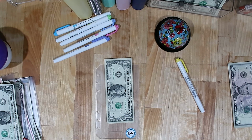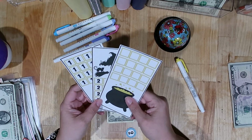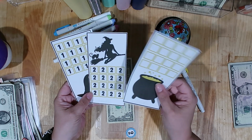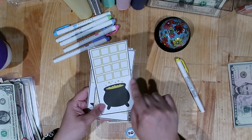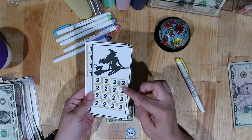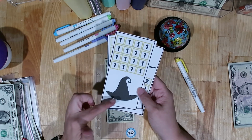And since I finished that challenge, I'm going to need to bring in a new one. And this time I'm actually gonna bring in one that I created. I created this little set of three mini savings challenges with a little witch theme. So there's this one with the cauldron where you can either roll and save or just enter your own amounts. There is this one with the witch with the twos, and there is this one with the little witch's hat with ones.